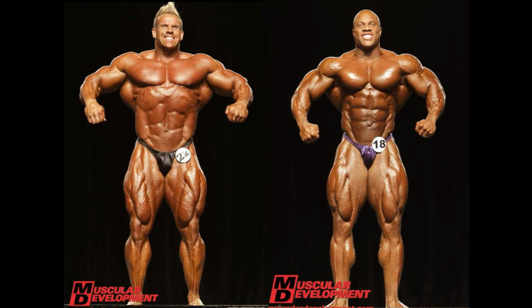I know we already did the Symmetry Round, and I somewhat gave the front relax to Jay Cutler. I'm just showing this here a little bit more clear. Look at the leg development on Jay Cutler and that stomach distension of Heath.